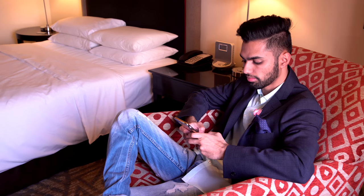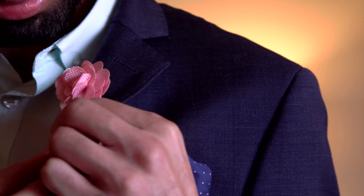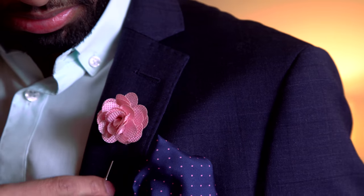Transform your look by teaming a regular pair of jeans with a classy blazer. Add an interesting pocket square and a lapel pin to your smart casual outfit. This look is perfect and easier to achieve for anyone looking to up their game this spring.